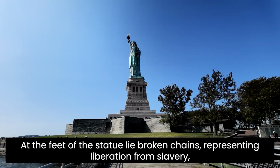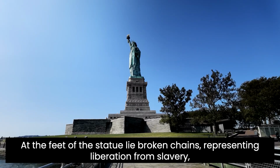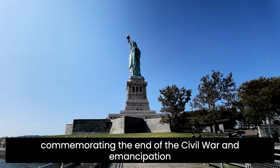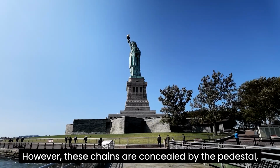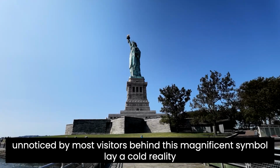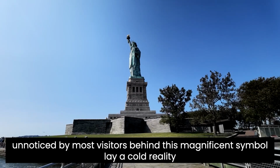At the feet of the statue lie broken chains, representing liberation from slavery, commemorating the end of the Civil War and emancipation. However, these chains are concealed by the pedestal. Unnoticed by most visitors, behind this magnificent symbol lay a cold reality.